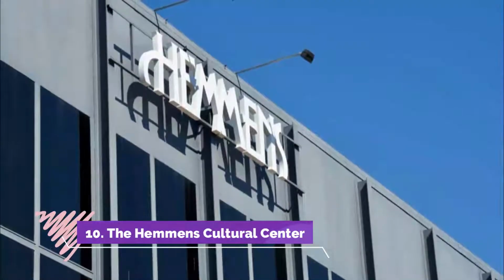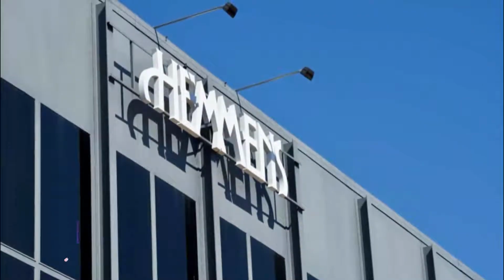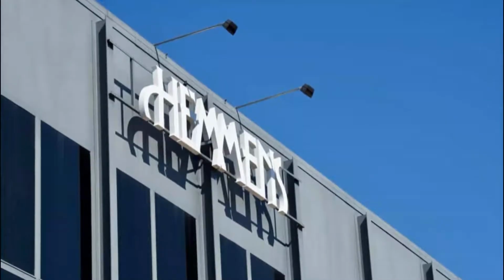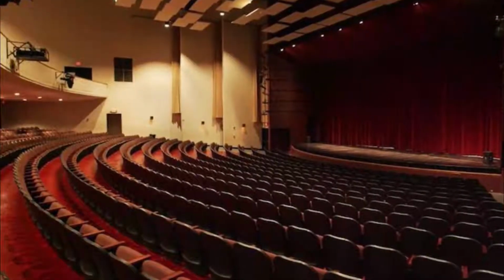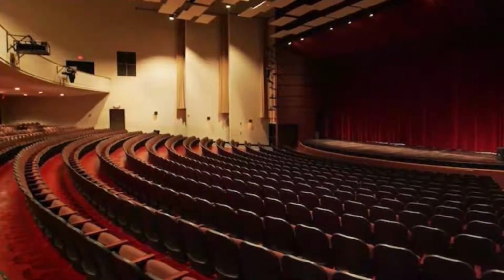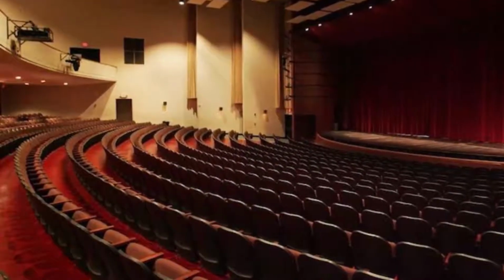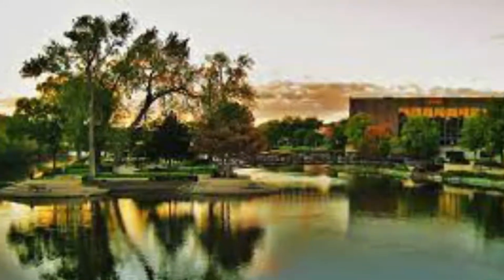Number 10. The Hemmens Cultural Center. Founded in 1950, the Elgin Symphony Orchestra is held as one of the foremost regional orchestras in the United States. The list of famous musicians and conductors who have performed with the orchestra is formidable and includes Yo-Yo Ma, Benny Goodman, Rachel Barton Pine, Pepe Romero, Rossen Milanov, Jennifer Koh, and Nicola Benedetti. The orchestra's seat is the 1,200-seat Hemmens Auditorium, right on the east bank of the Fox River. A typical season brings some 40 performances in a diverse program that features classics, educational concerts, pops, and holiday shows.